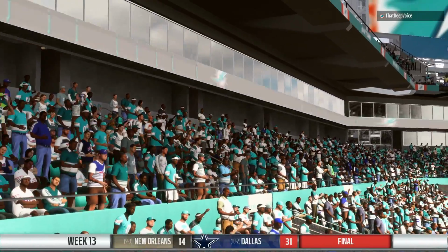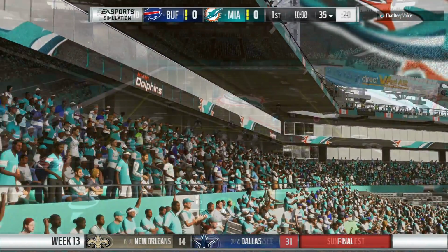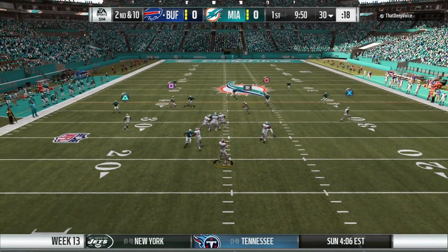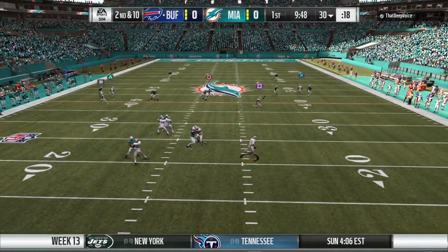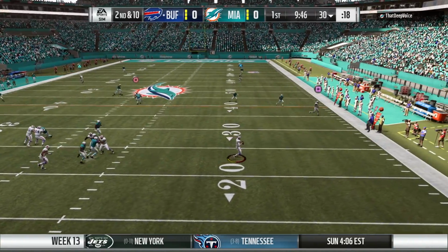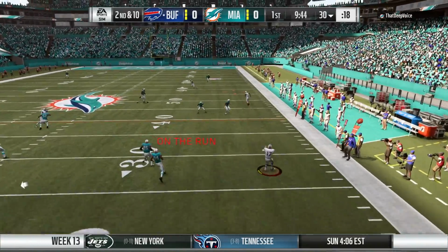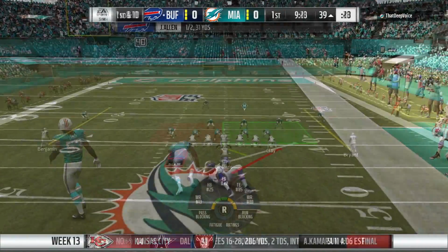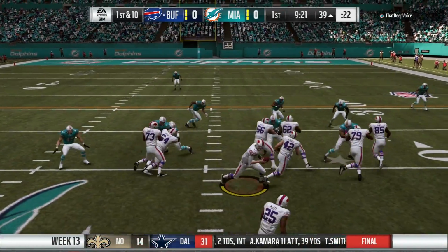It's the much anticipated Week 13 matchup against the division rival Miami Dolphins, who currently sit in first place in the AFC East. And your Bills are going to be starting with the ball here on offense. It's a 2nd and 10 from the 30-yard line, and Allen has about all day to throw. Points downfield for Kelvin Benjamin, and Benjamin finds where he needs to be in the open space with a big gain down to the 39.